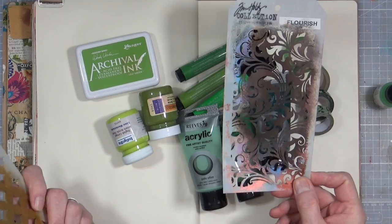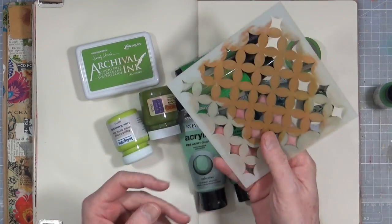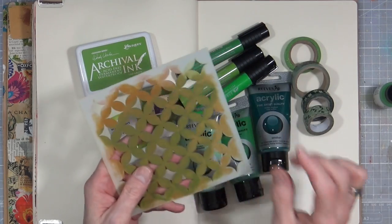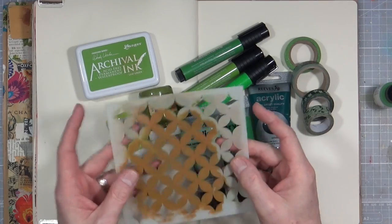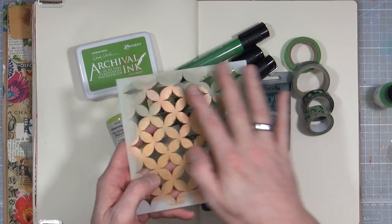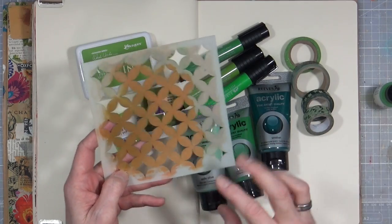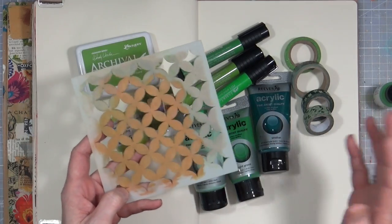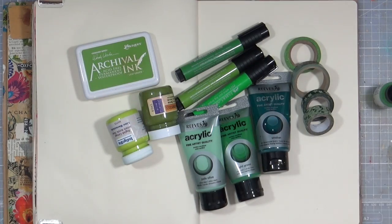Of course, you can't do an organic page without having some kind of organic flourish. And I've got my Carnival 2 stencil, which is available on my website, shameless plug, because I just like this shape. Although it's a circular one, this diamond pattern is very mid-century modern, which is also very much all the rage at the moment. So I'm going to be using that too. So those are all my supplies. Let's get started.